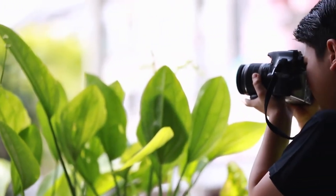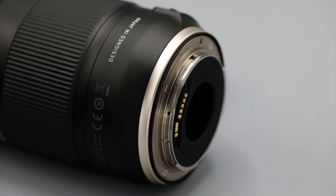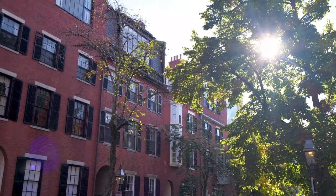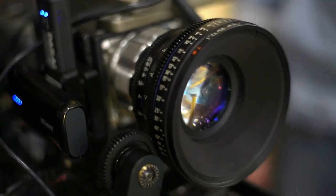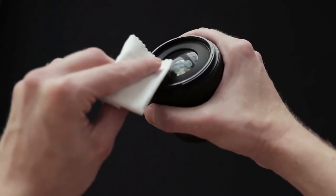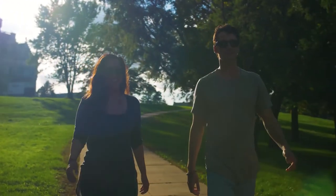Our last choice is the new Tamron 18-400mm f/3.5-6.3 Di II VC HLD all-in-one zoom lens. This lens is for Nikon cameras and it's a game changer. It is the world's first ultra-telephoto all-in-one zoom lens for DSLR cameras. This lens gives you the power to zoom in and out with a focal length of 18-400mm while still maintaining a compact size. The Tamron 18-400mm f/3.5-6.3 Di II VC HLD all-in-one zoom lens for Nikon is a great place to start.